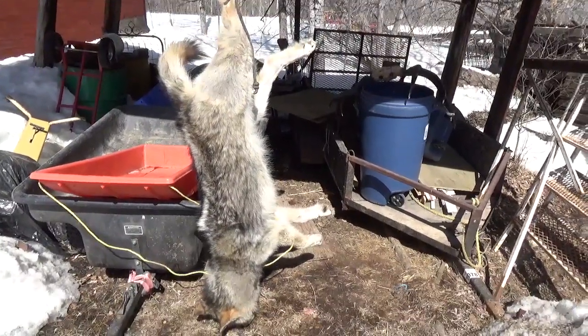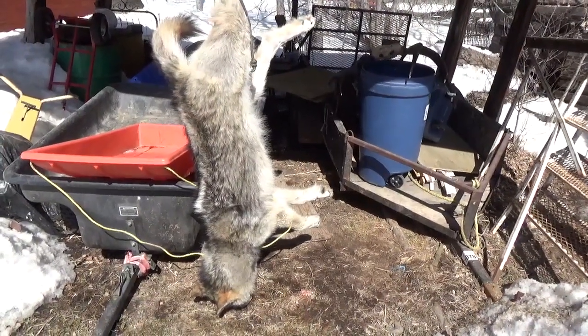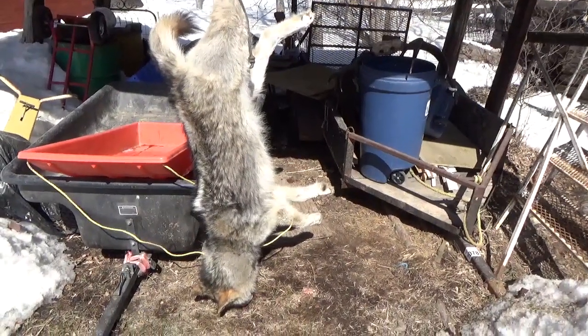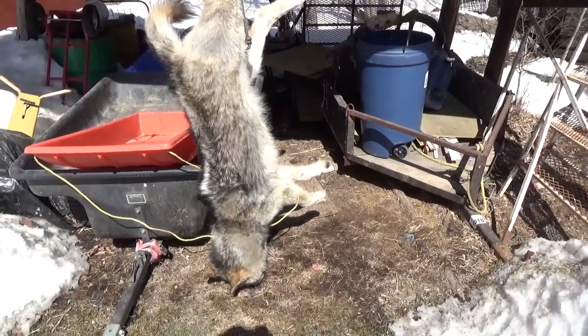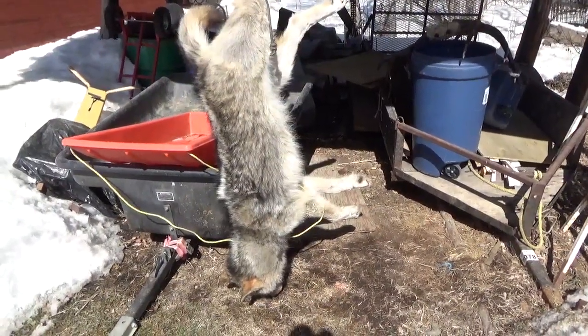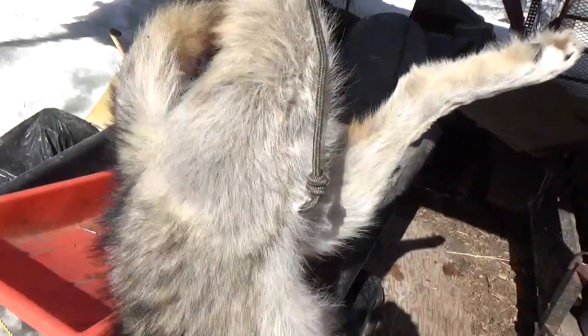Hey there everyone, we're back at the yard here. I hung that wolf up, and looks like he's pushing about 73, 74 pounds. His nose is touching the ground a little bit, so I think he was about 78 when it wasn't touching the ground. His back and belly are nice, but he's really rubbed on the back haunches here, but I think I'm gonna skin him up and just try to tan him out myself.